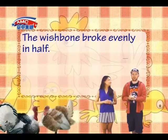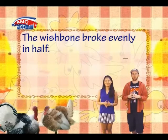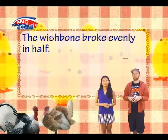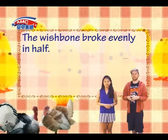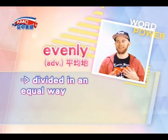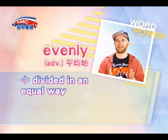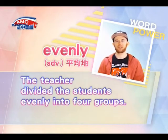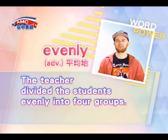If it's equal, whose wish comes true? Both? Or neither? I don't know. Well, before we find out, let's take a look at our last power word for today. It's evenly. E-V-E-N-L-Y. Evenly. If something happens evenly, it means it's divided in an equal way. For example, the teacher divided the students evenly into 4 groups.